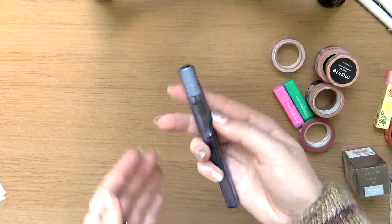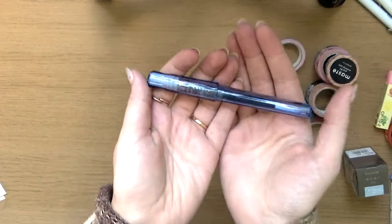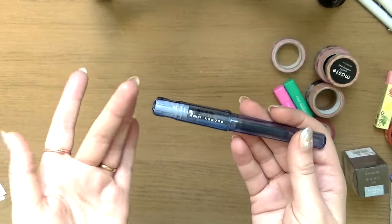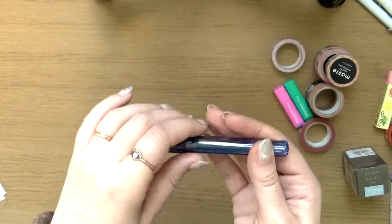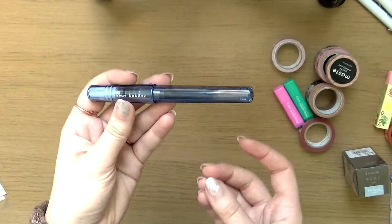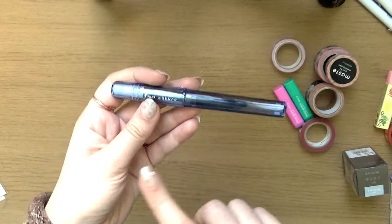And then very last thing, last but not least, is a fountain pen. So this is a Pilot Kakuno fountain pen. I actually already have one of these. I have a pink one with a different size nib, and I like it so much, I just wanted another option so I can keep them both inked at the same time and choose between 2 different colours of ink.